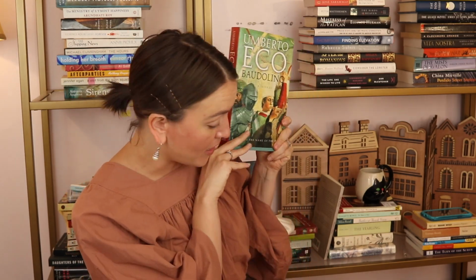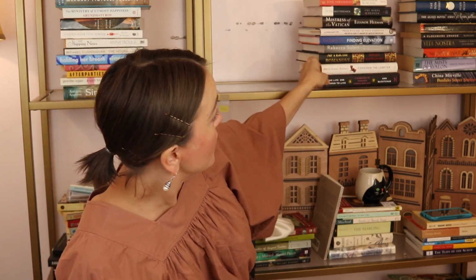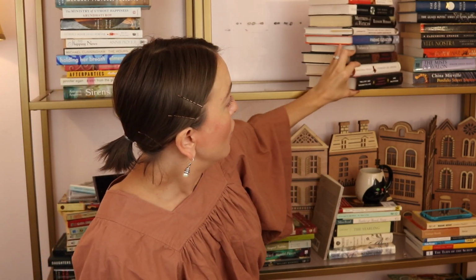I have a book that is misfiled. It was in the wrong section, and this is Umberto Eco's Baudolino. This was my husband's book. We've owned it for ages. I have not read it. I don't think he's even read it, but I'm going to put this under historical fiction. We're getting to the end, y'all. Oh my gosh. Gracious. Oh, gracious me.